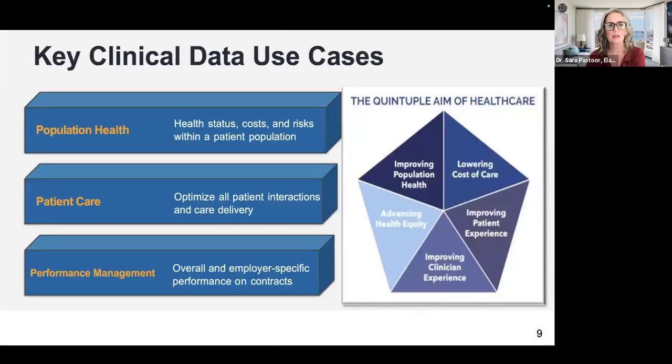Next slide, please. And so I think it's important to align around what the 3 primary use cases are for all of this data. And obviously, what we're all aiming to do is to achieve the quintuple aim. It used to be the triple aim, and then the quadruple aim, and now it's the quintuple aim. And the heart of that is improving outcomes and lowering total cost of care. And so this all starts at the population level.